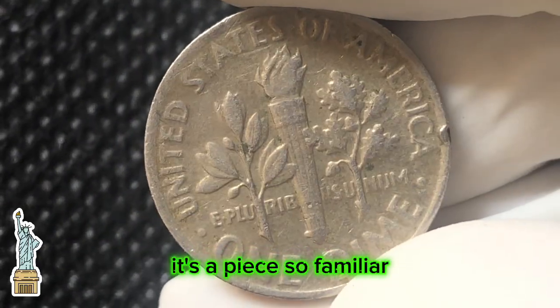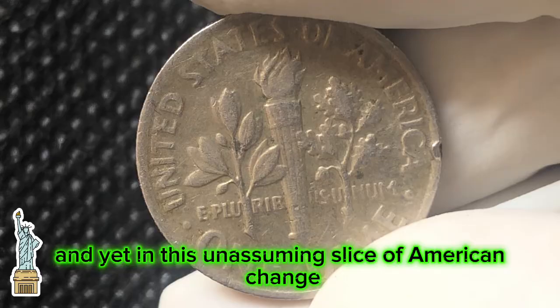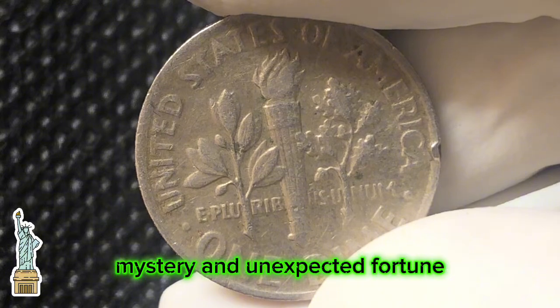It's a piece so familiar that most people wouldn't think twice before dropping it into a vending machine or tossing it into a tip jar. And yet, in this unassuming slice of American change, there exists a world of history, mystery, and unexpected fortune.